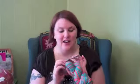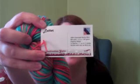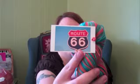I love this. The colorway is called Route 66. She calls it the letter base. And the tags with all the information look like a little postcard. All of the colorways are inspired by destinations she's been to. She said some colorways are designed from postcards or pictures of the area, and some colorways are just colors she feels captures the spirit of the destination. So this one was, like I said, Route 66, so that's the front of the little postcard.